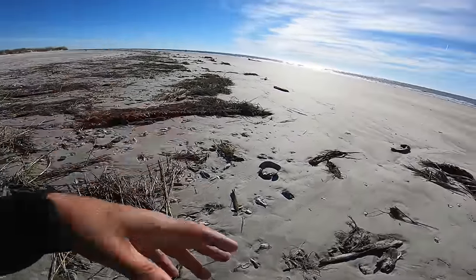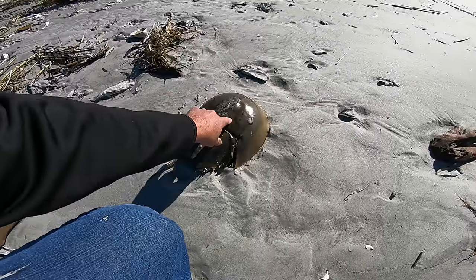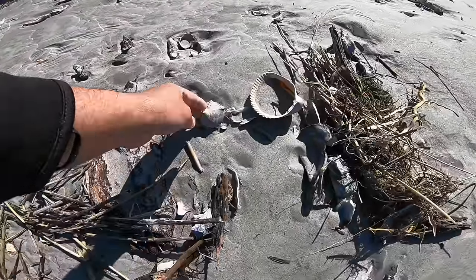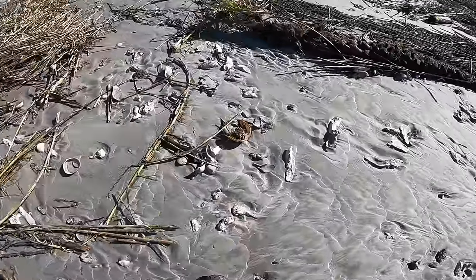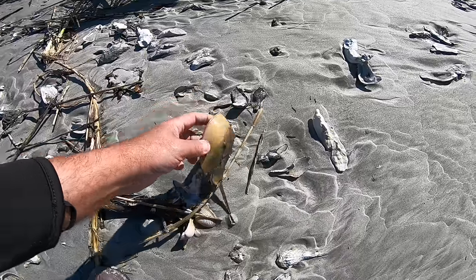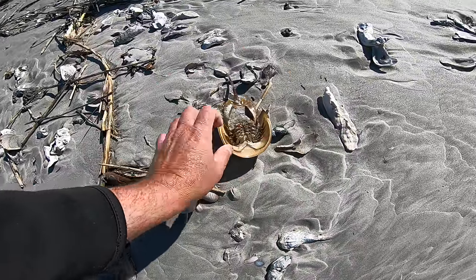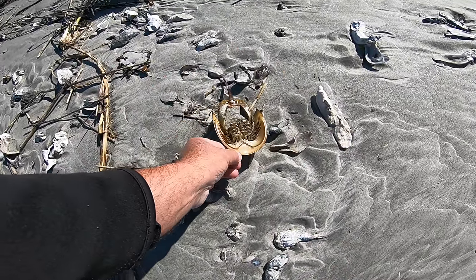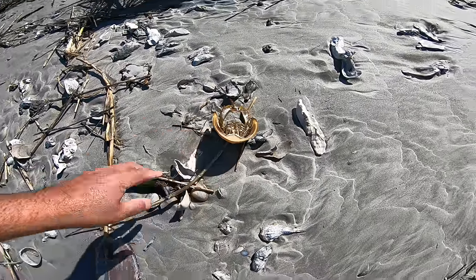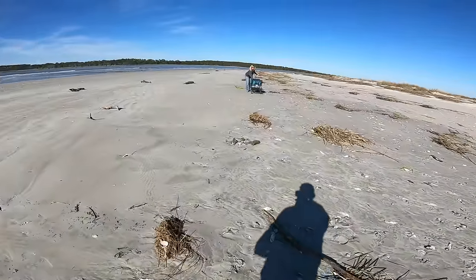And while we're right here, another common thing that we'll see here, like we show all the time, is these horseshoe crabs washed up here. There's another little whelk right here. It's broken. And that right there, another little tiny horseshoe crab. This is actually a dead crab because it's not a molt, I don't believe. Or if it is, there's usually a ridge right here that'll open easily, and that'll be the molt of the horseshoe crab.